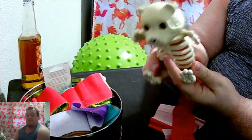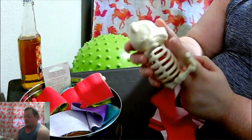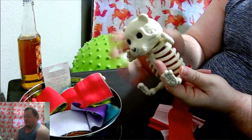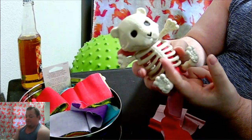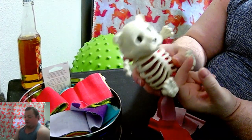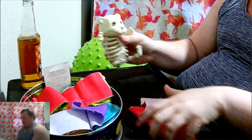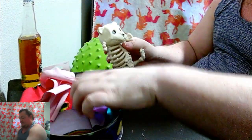Because in the end, he is going to have fur over a lot of him. But then he's going to have portions that are visibly torn up, ragged, so we want to make certain we've got something that looks like meat inside there, even if he will be stuffed.